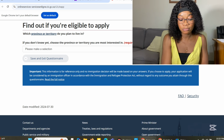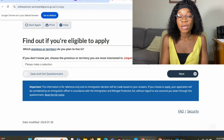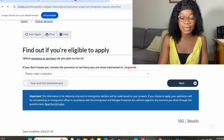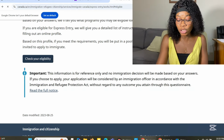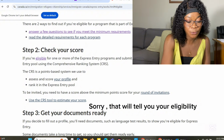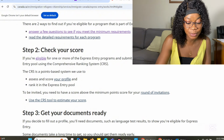Which province or territory do you plan to live in? Ontario, British Columbia, whatever. Then you click next. So after going through this process, it will tell you your marks, then you know which way forward. Okay, so that is how you can check your eligibility.